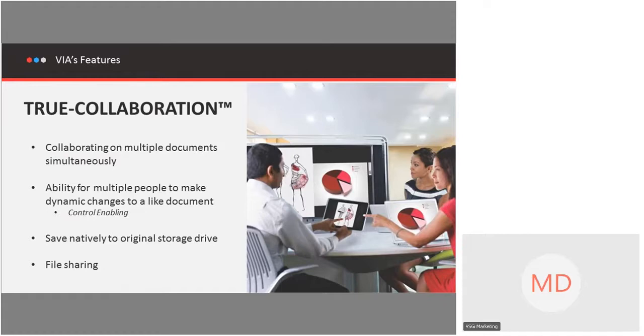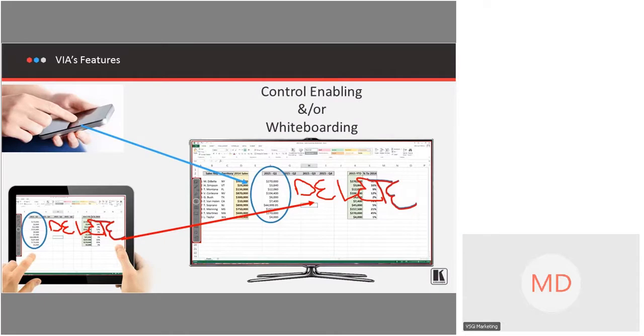Now, where this comes into, and again, what was I just talking about? Understanding the difference between presentation and collaboration. So what our true collaboration feature allows you to do is it allows a piece of content to go up on the screen, and for multiple people to dynamically access that file. Now here I'm showing, because it's a PowerPoint, some whiteboarding, which, fine, a lot of people can do. More importantly, what we have the ability with VIA as proprietary to us is the ability for control enablement. Meaning, if I put up this spreadsheet, I could enable control through the VIA software. Now, everybody in this room can now connect not only to the device, but access the content.